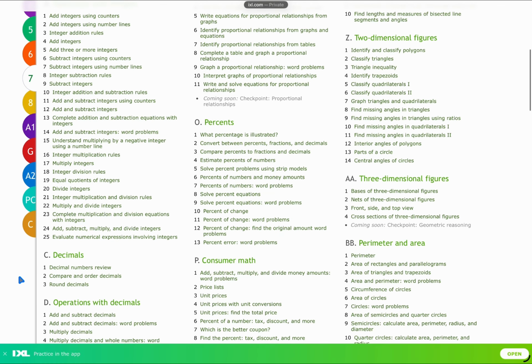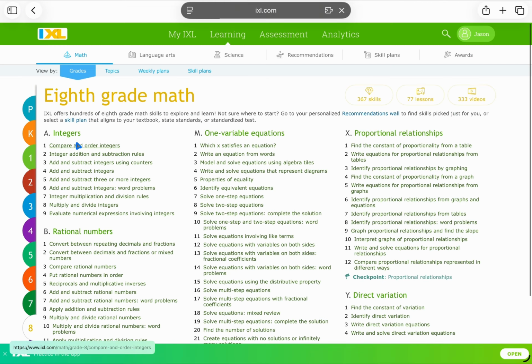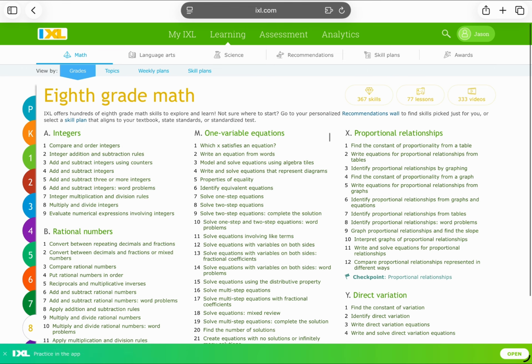If you would like to have your children try something a little bit more challenging or difficult, they can move up in grades, and you have access to more difficult content as well if you would like your children to try it. So all they have to do is click on it, and then they can work on the questions, and it will immediately give feedback.